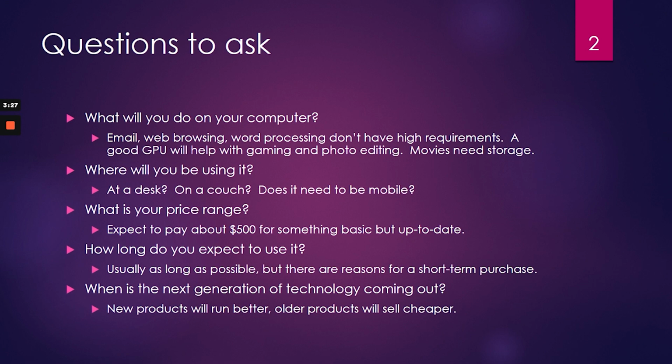Next question, what is your price range? If you're looking to just get something basic but up to date, you're going to be spending $500. If anything is much less than that, there's probably a reason. If you plan on building your own workstation for something graphics intensive, you're going to be looking at spending several $1,000s easy.